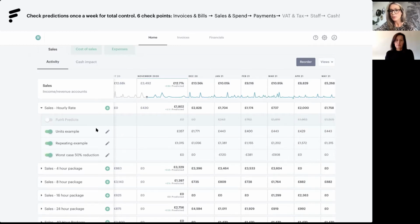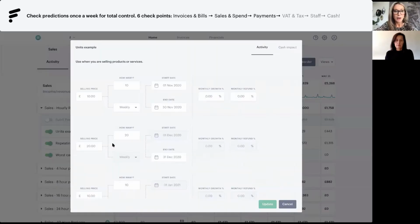So if we turn off the Futurely Predicts row and turn on these different assumptions here, these are all ones that we've created ourselves because you might know something that we don't, and it's highly likely that you will. The best results will happen with software plus a human, i.e. you or your advisor, if you want them to help you with this. But just to quickly run through, because this is a little power half hour.